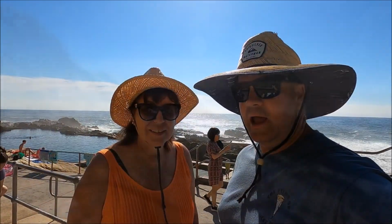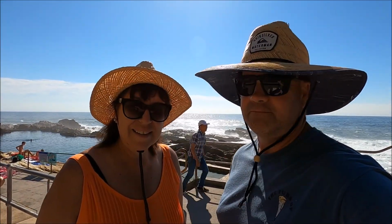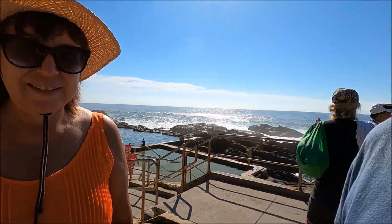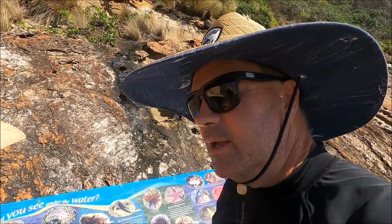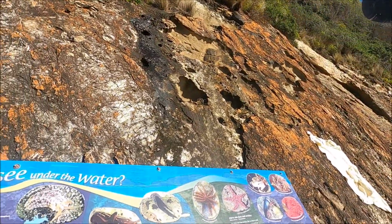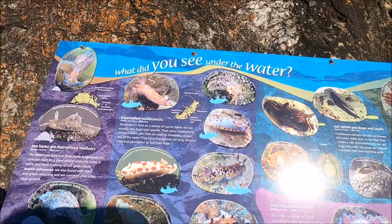So here we are at Blue Pool. What do you think? Great. Beautiful, isn't it? Amazing. So we've just been talking to one of the locals here, and apparently in this rock pool there are numerous little slug creatures. I'll be able to see it without my shadow.